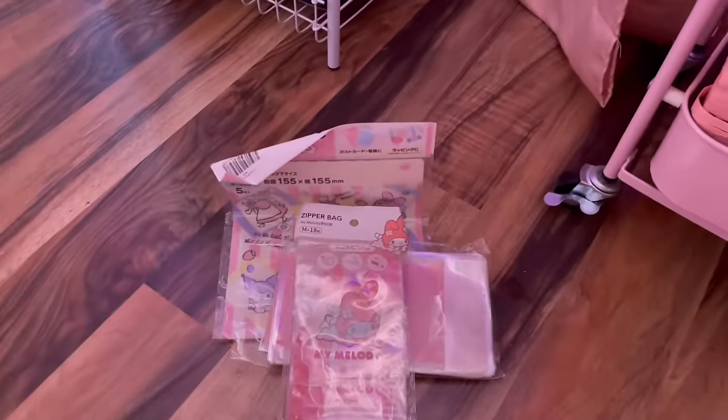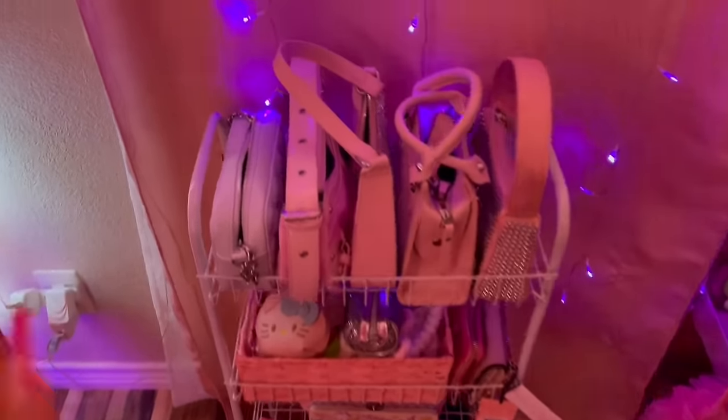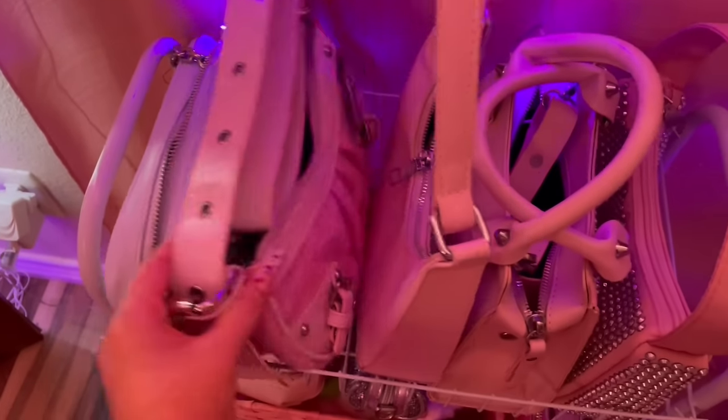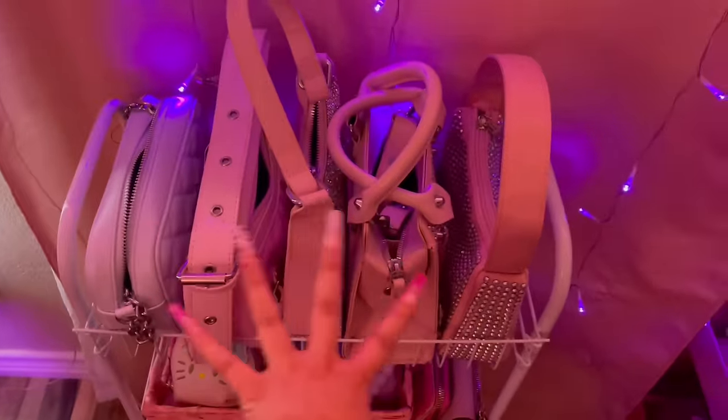You know, just for my little snacks, or whatever the case may be. Okay, let's go ahead and move on to this area. So on top, I keep all of my bags for easy access. I have the Hello Kitty bag from Shein, girl. All these are from Shein.